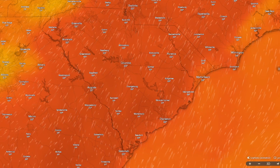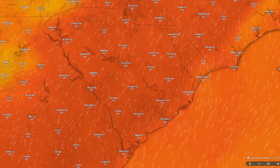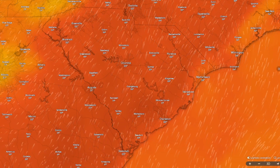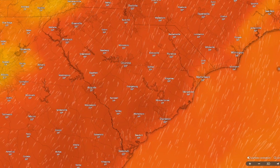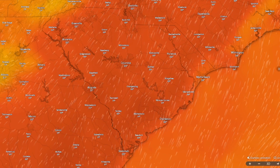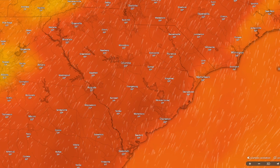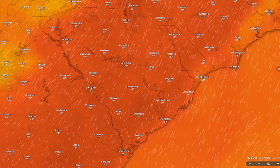As we get into tomorrow morning, it may be a cloudy start. Here are our current temperatures: 89 in Columbia, 88 in Charleston, 89 in Savannah, 89 in Beaufort, 84 in Myrtle Beach, 89 in Rock Hill, 89 in Edgefield, 86 in Greenville, and 88 inside of Greenwood and Anderson.